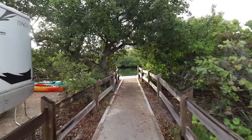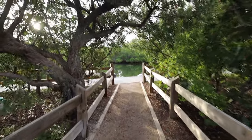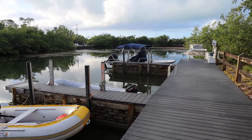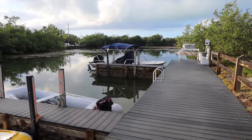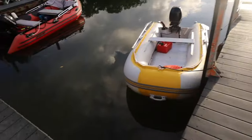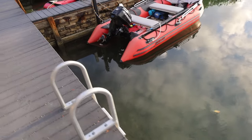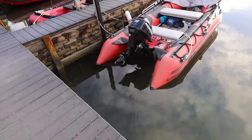You can walk down the path. There is access to the marina right here, so if you do bring a boat with you, it's just really, really close access to where you're camping, to where you can put your boat. On certain afternoons, there are a lot of manatees that come around this area, so you could be one of the lucky few that get to see one of the manatee visitors.